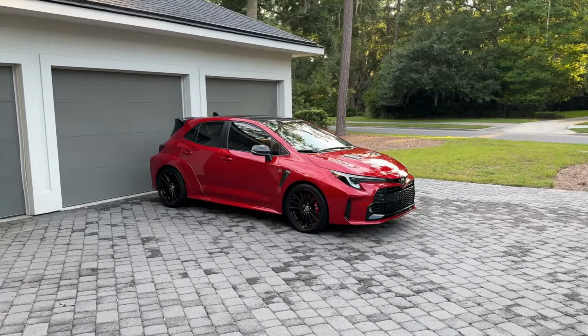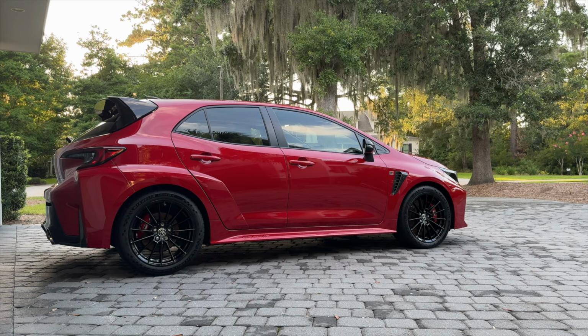This is a car that I've always wanted, well before it even existed. Welcome, my 2023 GR Corolla. I feel super blessed to call the Corolla mine, so let's go ahead and take it to a nice spot where I'll tell you guys more so about my car and why I chose the Corolla in particular.